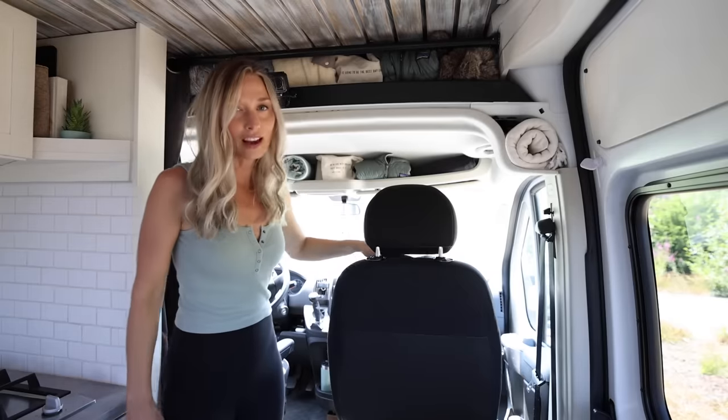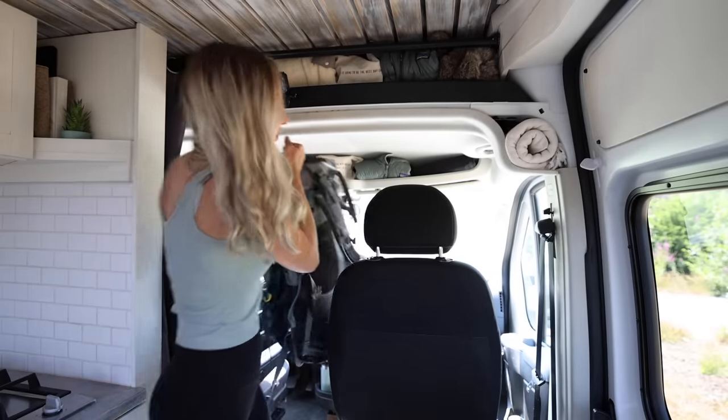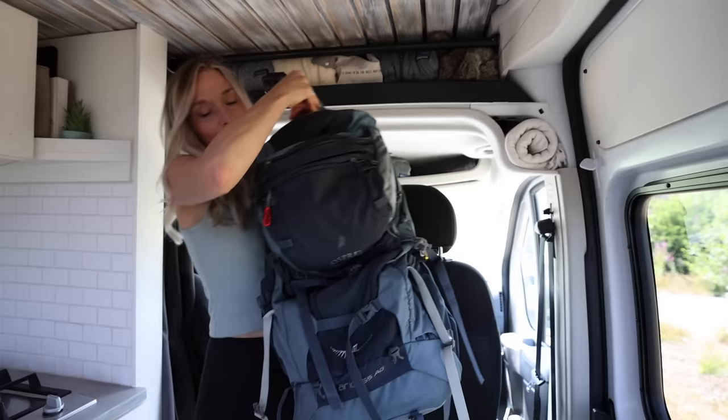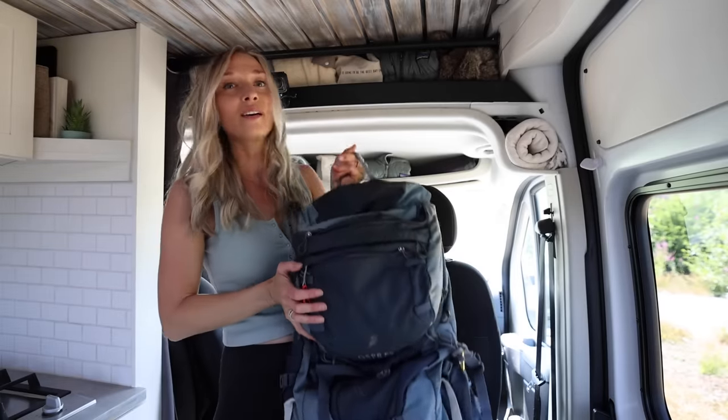In my passenger seat, I mentioned this briefly earlier, but during hiking season, which is like all of summer and most of fall, I have my backpack always fully packed with like a sleeping bag, sleeping mat, pillow. It's full of 3 liters of water, everything I need, so that when I roll up to a campsite and I want to go for a hike, it's just ready to go.